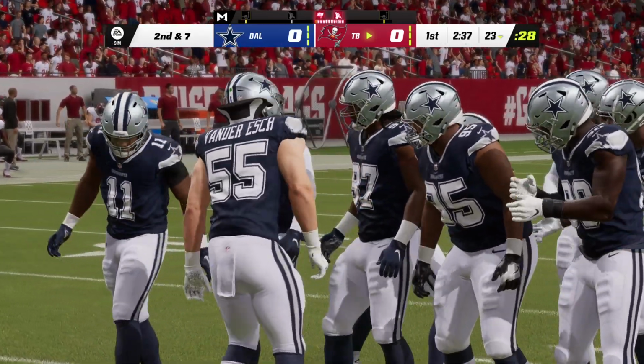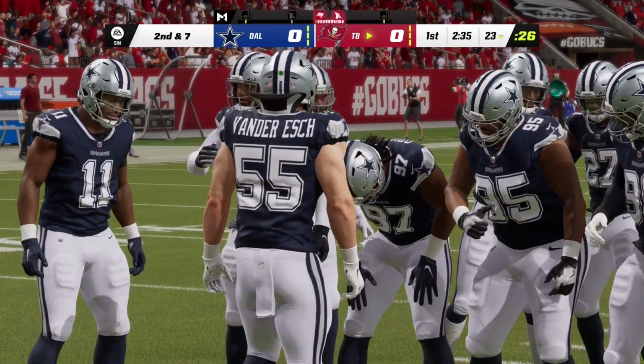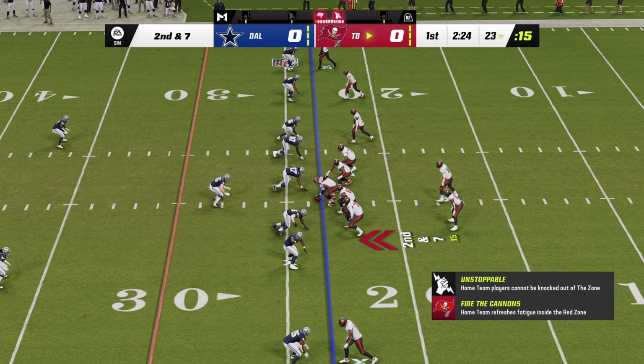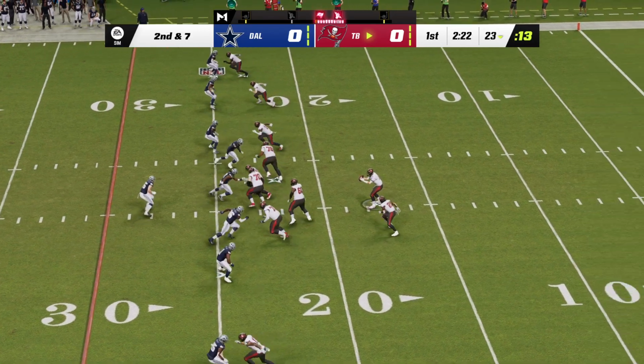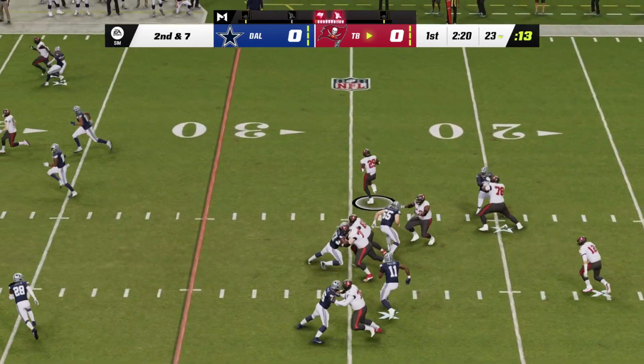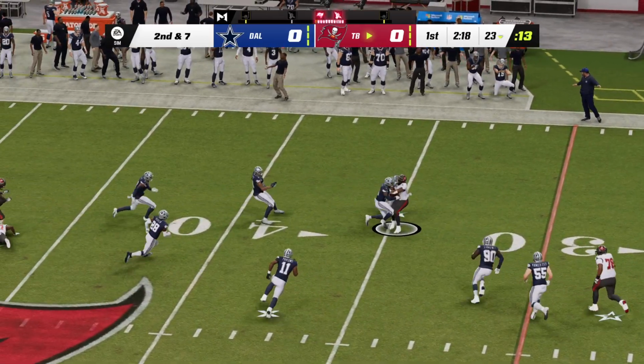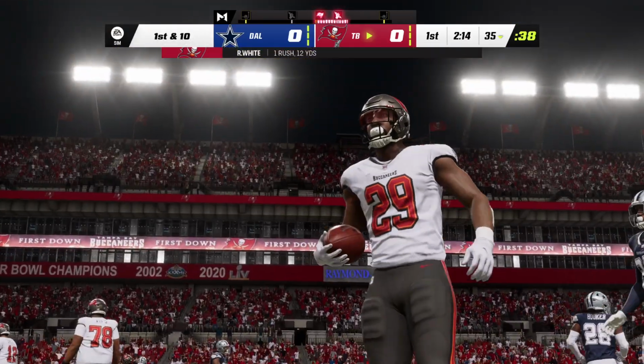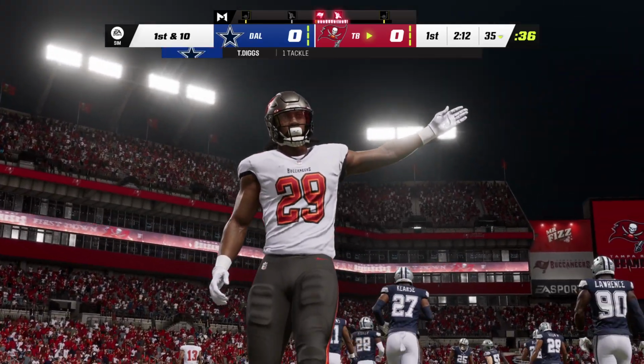It's all about picking up at least a few to set up what you're going to do here on second down. 3 yards on that last carry. Here's 2nd and 7. A first carry for Rachaad White. A nice little juke. That's good for a Buccaneer first, a pickup of 12 yards.